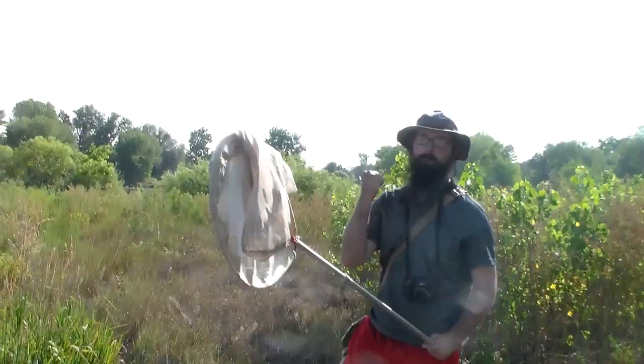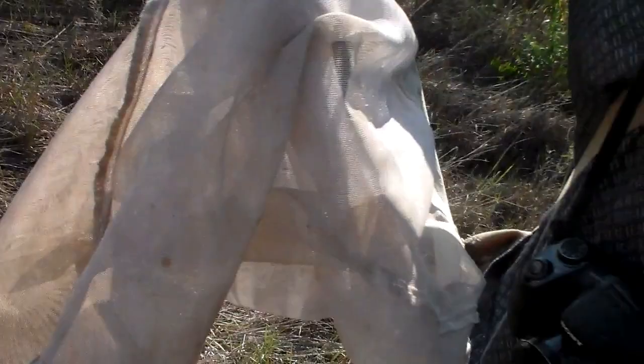Look at that, Eric, 4 for 4. Yeah, this one was kind of nice because he liked his little perch right over there and kept coming back to it.